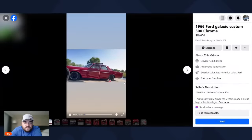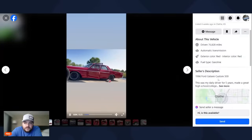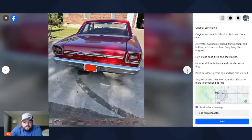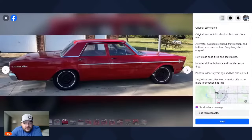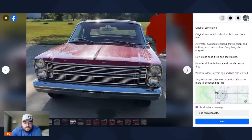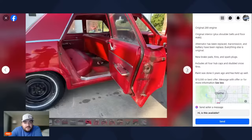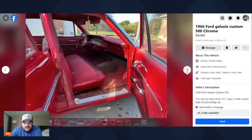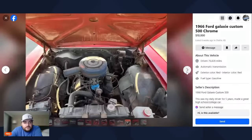66 Galaxy for $10,000. Count the number of doors. We have four of them. Original 289 engine. That's not anything special in a Galaxy. Looks nice. Looks like a Maaco paint job. And, you know, I mean, it's a car. But $10,000. They didn't even paint the door jambs. I mean, come on, guys. Come on. That's not going to happen ever. It's just a turd. That's like a $3,000 car at best. Count the doors. If it's four, the price goes down.